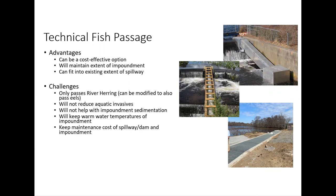Next, please. Some of the challenges of these passes, though, are that they only pass river herring, unless they can be modified to also pass eels, but for the most part, the way that they're structured, they only pass river herring. They will not reduce aquatic invasives. A lot of times the ponds around Long Island will have a lot of difficulty with aquatic invasives or other aquatic plants. They'll basically just choke out a pond.